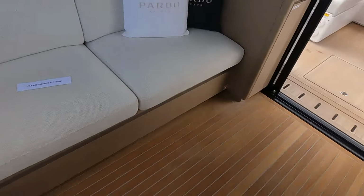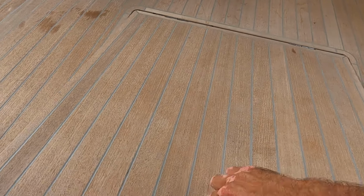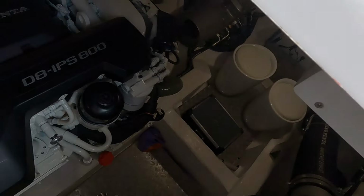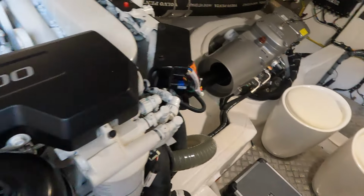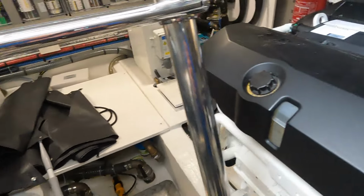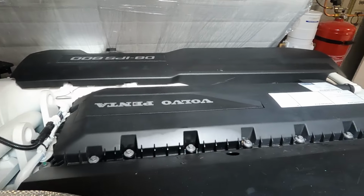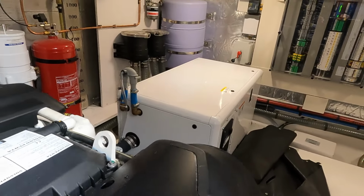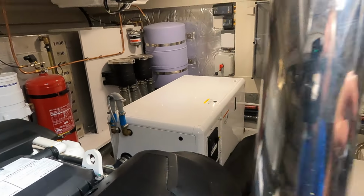All right, before we forget, let's go look at the engine room here. Nice, actually quite a large amount of space in there. Let's tuck down in here. Coming down in here, you've got your two big Volvo IPS 800s on this vessel. Again, it'll get you up to 32, 34 knots on the top end, and an easy upper 20s knots cruise, which is, at that point, to each your own for the amount of comfort you have.